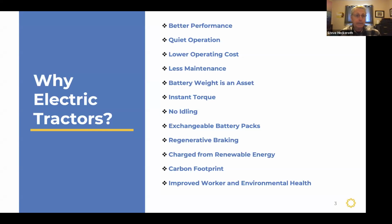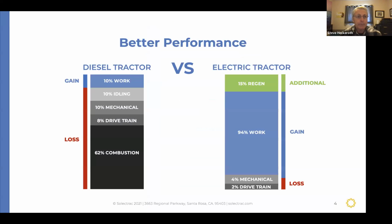Why electric tractors? They offer better performance, quiet operation, lower operating costs, less maintenance, instant torque, no idling, regenerative braking, improved worker and environmental health, and they can be charged from renewable energy. The engine in a diesel tractor is a complicated machine with over 300 moving parts and an efficiency of under 30%. The motor in an electric tractor has only one moving part and an efficiency of over 90%.